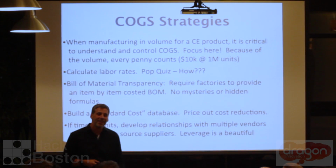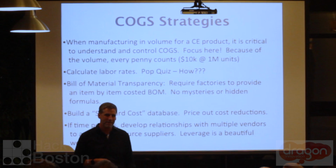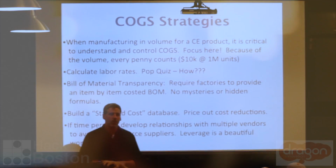Just back on the BOM for just a second. How often do you find yourself recommending sourcing components yourself rather than letting the factory do it, like critical components, ICs, and things like that? Right. So. Repeat the question, please.